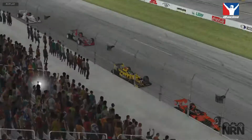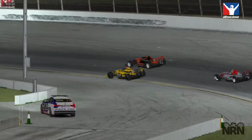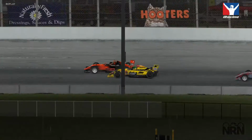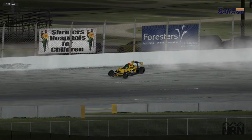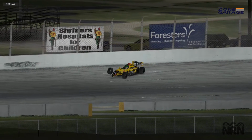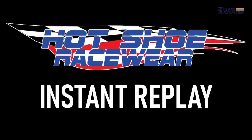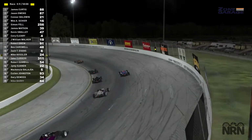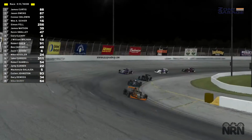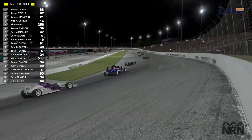Into the hot shoe race for instant replay on this one. There's Barry in that Jordan F1 livery, dives it down to the inside. Oh, just a little bit of a push, little bit of contact with Cleary, and that's all she wrote. That's so easy to do here in these open wheel cars. You just tap that apron and the car just wants to shoot high, and all the guy above you can do is sit there and pray. Yeah, that's going to be one of the big ones here.